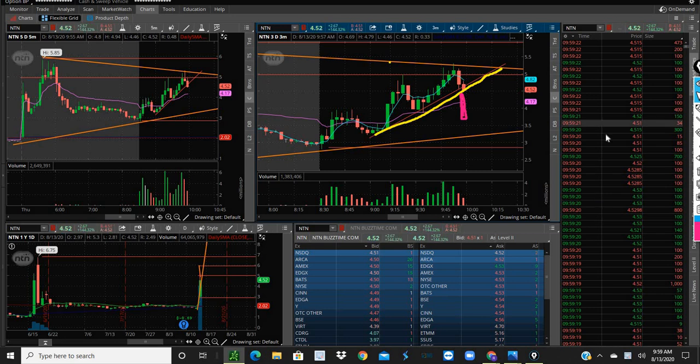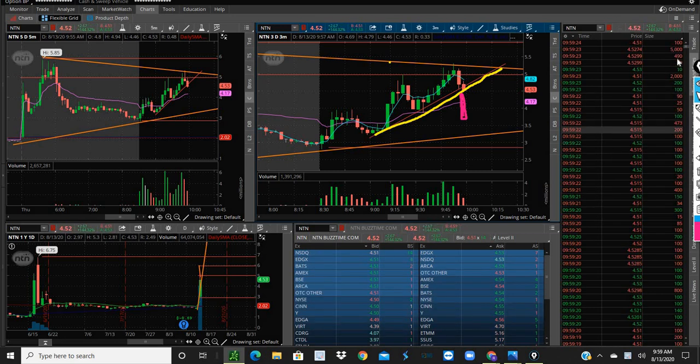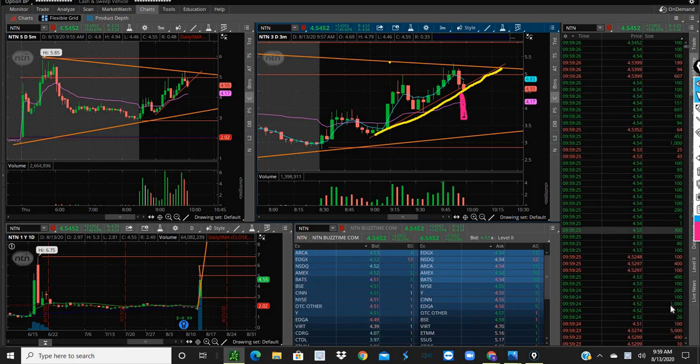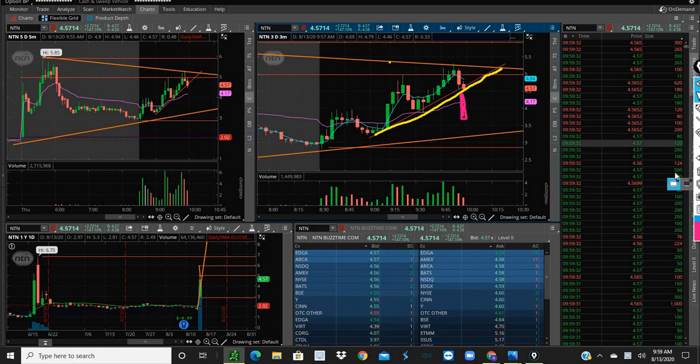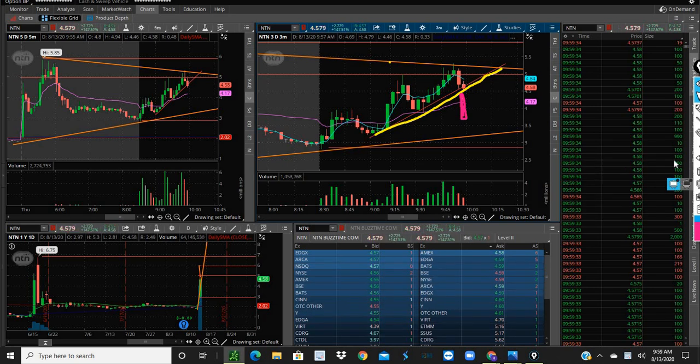Watch level 2. Is there going to be a lot of buyers and volume, you guys? And in the times and sales, you want to see a lot of green with big size. You don't want to see this red. See that 5,000, 1,000, the little numbers is not really a big thing, right? But especially the big numbers, right? Pay attention to the big numbers and speed.